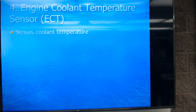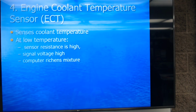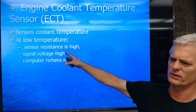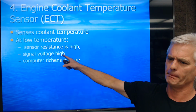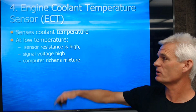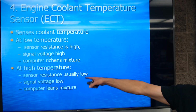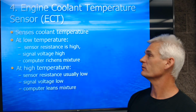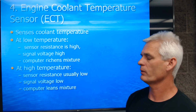Next is a coolant temp sensor, ECT, to sense coolant temperature. At low temperature, sensor resistance is high, signaling high sensor voltage. At high signal voltage, the computer richens the mixture, and when we're warm, the voltage is going to change based on resistance.